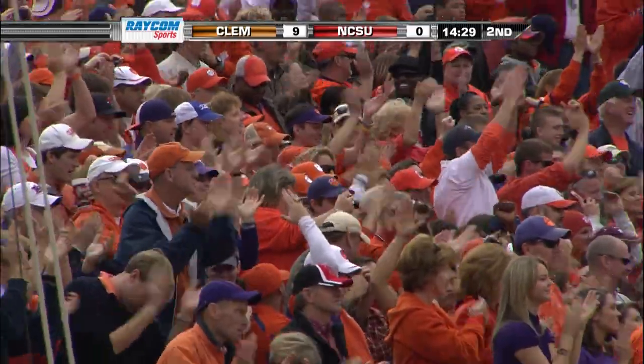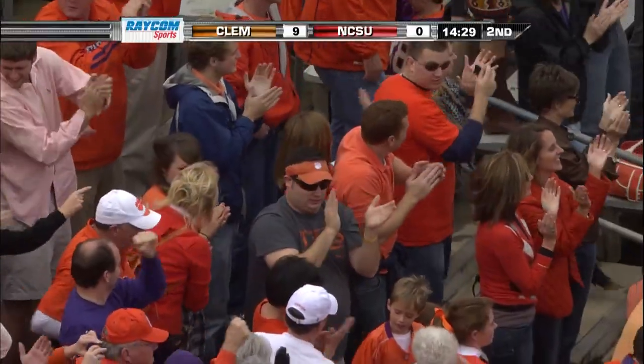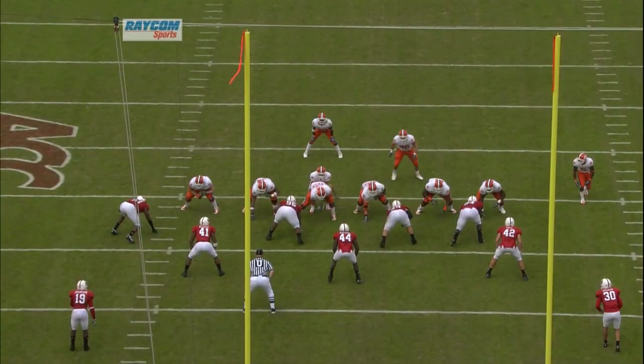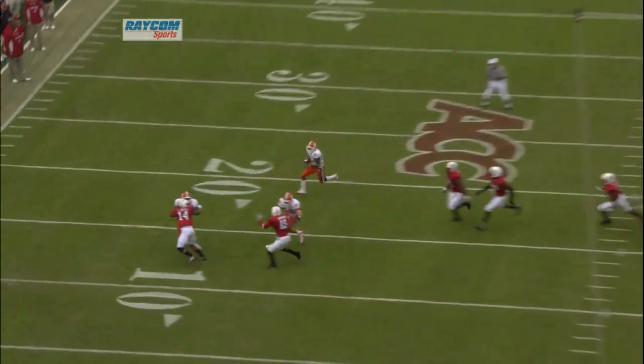A run of 17. And you know you're going to see it. It's just a matter of when. I mean, they definitely did not catch him by surprise. It's the execution that deserves a lot of merit. Now, you get great blocks inside.